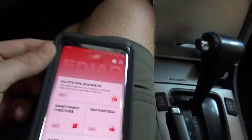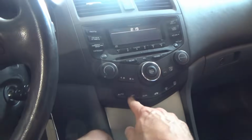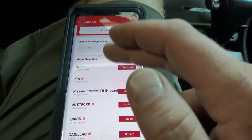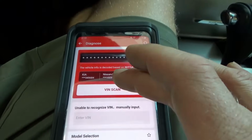Alright, first let's start with the Kingbolen EDIAG Elite. Bluetooth dongle is plugged in, 2005 Honda Accord V6, key is on. We'll turn the fan off. And so go to All System Diagnostics, and you can download whichever apps you need for this car. But we can just do a VIN scan.